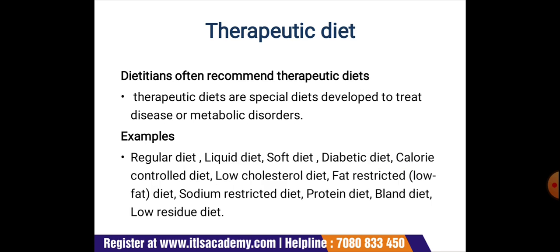What is a therapeutic diet? As told in the previous slide, a dietitian often recommends a therapeutic diet. These are special diets developed to treat disease or any metabolic disorder. These diets include the regular diet. A regular diet refers to a balanced diet. At times, it has a slightly reduced caloric content. Foods such as rich desserts, cream, sauces, salad dressings, and fried foods may be decreased or omitted.